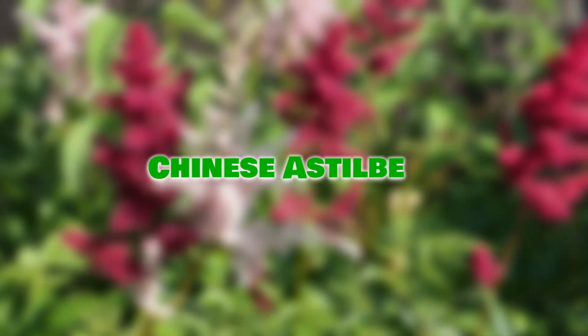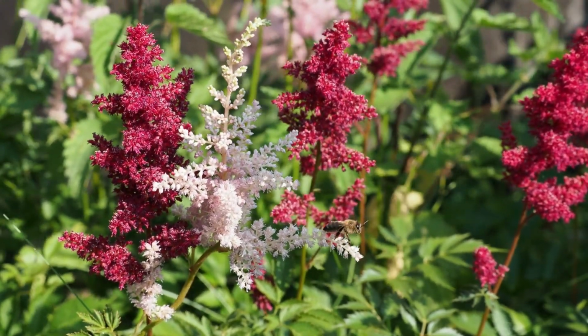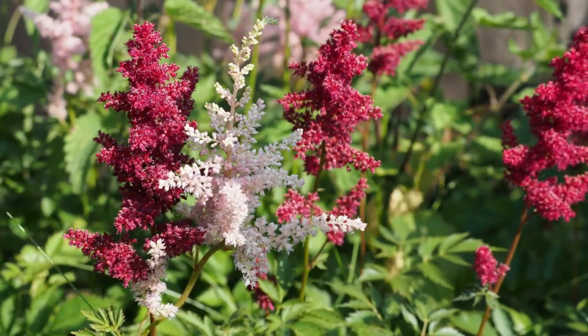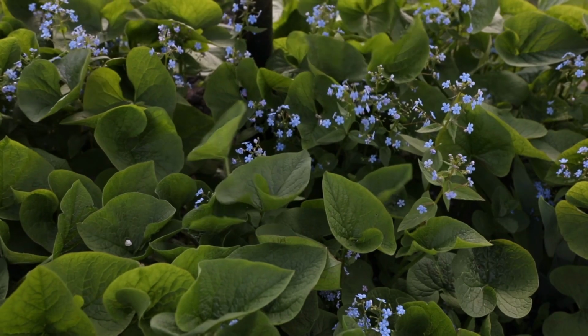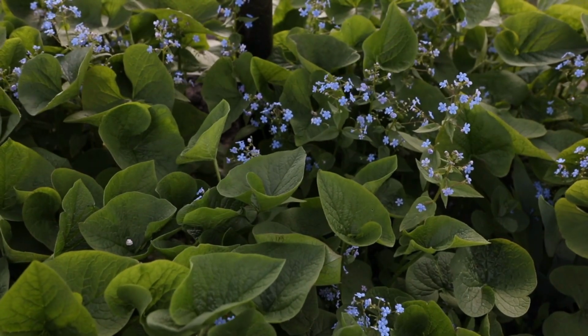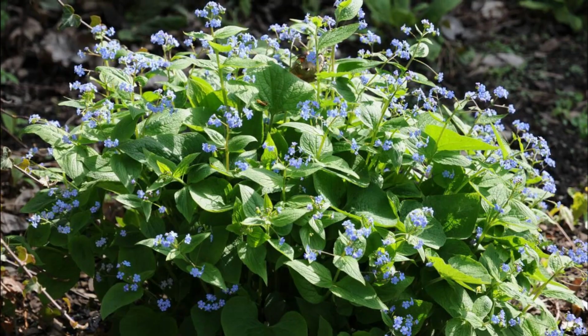Chinese astilbe. Chinese astilbe, or false goat's beard, produces fuzzy flower spikes in pink, white, and red during early summer. Siberian bugloss. Siberian bugloss has broad heart-shaped leaves with silver markings and delicate blue flowers in late spring. It's perfect for a blue flowering ground cover.